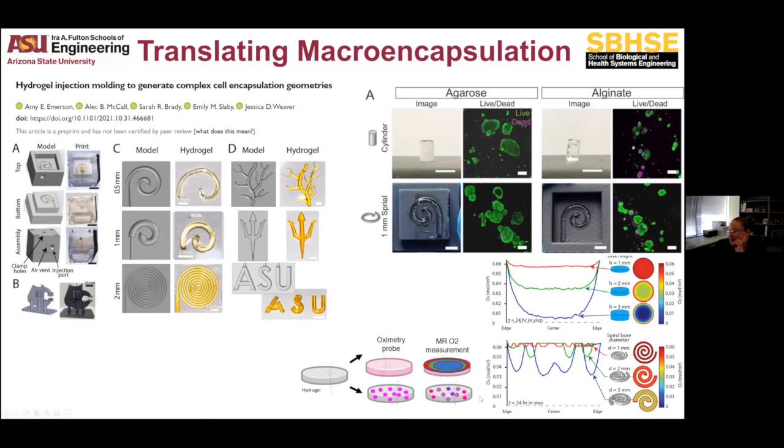And so, continuing in this area, alongside our preclinical studies, we've also been working on a collaboration with Dr. Vikram Kodibagkar, who's also faculty here at ASU. The Kodibagkar lab develops these magnetic resonance oximetry probes. Basically, these probes give a readout of the oxygen tension in vivo longitudinally. We're really excited about this because obviously we care a lot about oxygen.